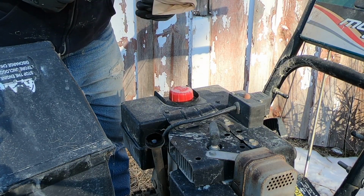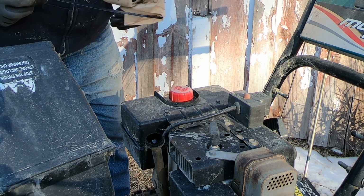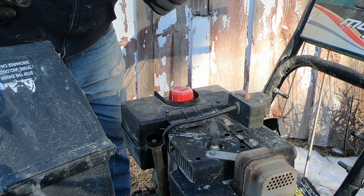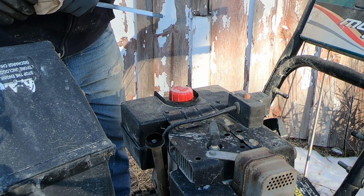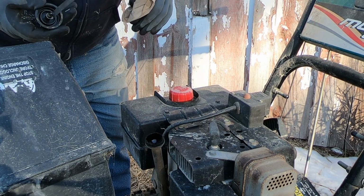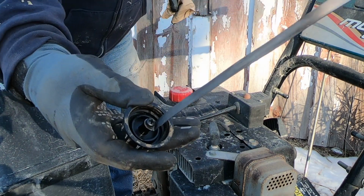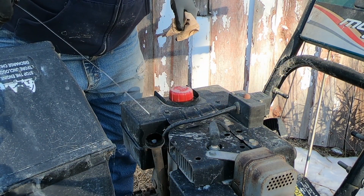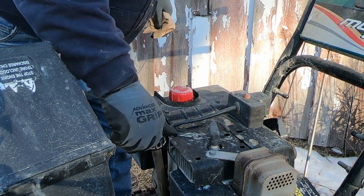Just amazes me how used motor oil will stain this aluminum. This probably wasn't one of Tecumseh's better ideas. It's got a screw in the bottom of that cap right there holding the dipstick on. I don't know if you can see that. If that screw falls out, guess where it goes? Yeah, right down into the crank.